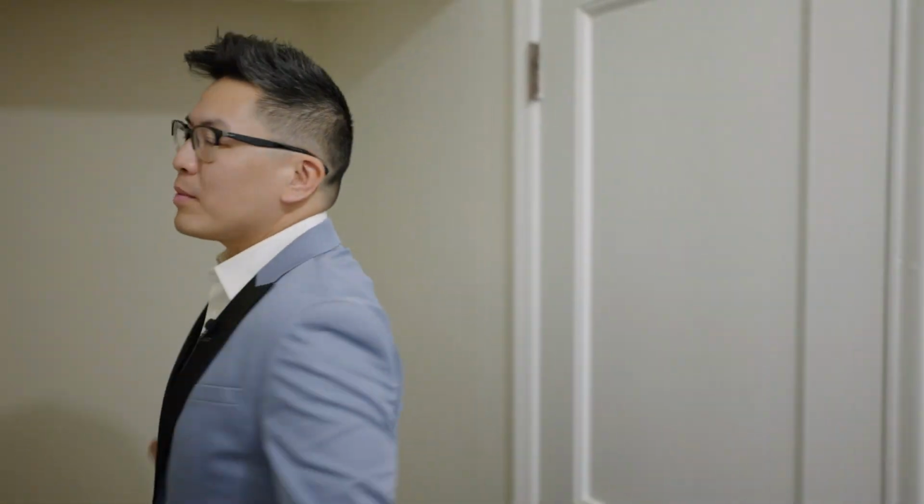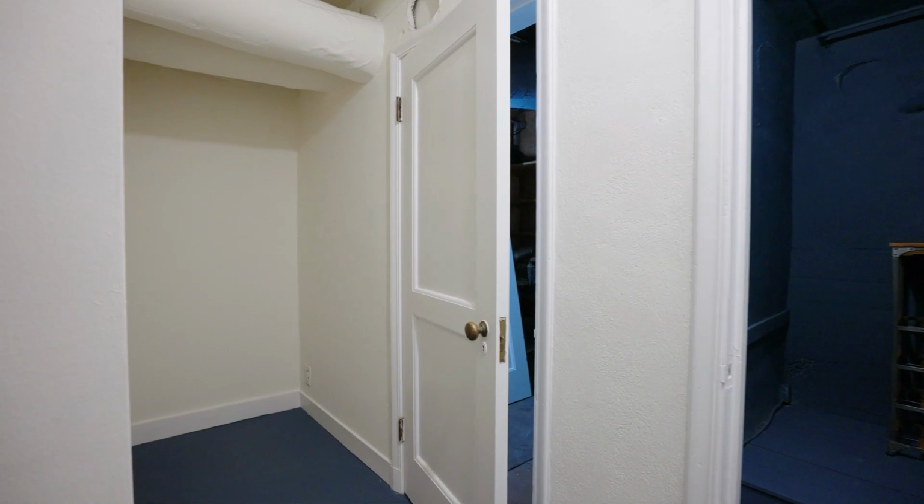To my right, a little workshop. And this door that you see behind me, there's no door, but there once was, because that goes to the in-law unit, which is now sealed off. Legal and vacant, which is very valuable in Berkeley.